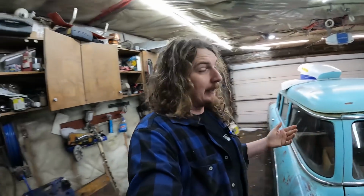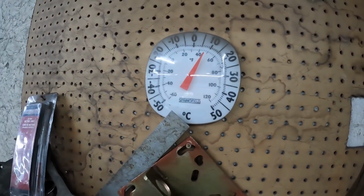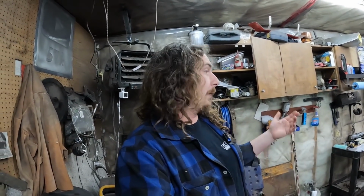So it's actually the next day, and I thought I'd leave the car in the garage overnight. I had the heat on low, so we're talking 50 degrees or so. That's the benefit of two garages. I only have to heat one nice and warm, and the other one I kind of keep a little cool.